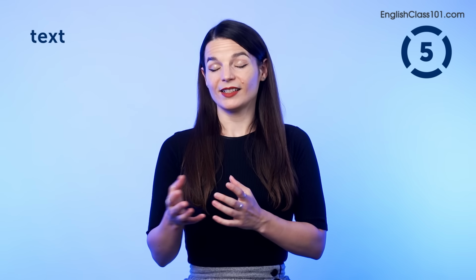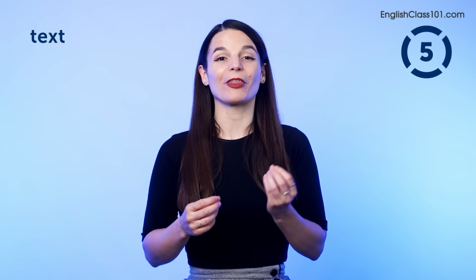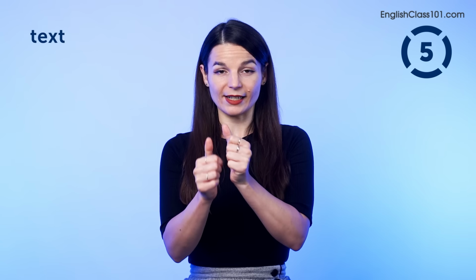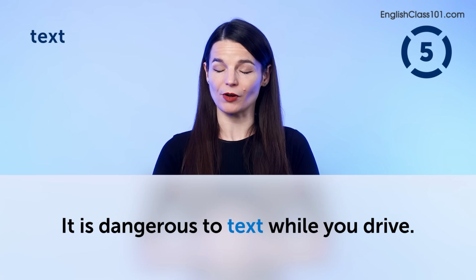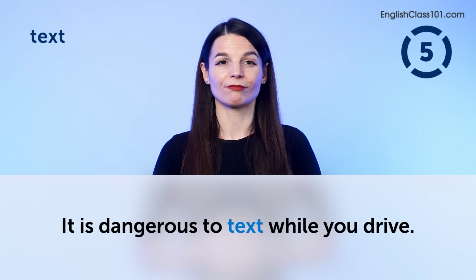Text. Text can be both a noun and a verb. Let's talk about the verb form in this lesson. To text means to write a text message on your phone. So here's an example. It's dangerous to text while you drive.